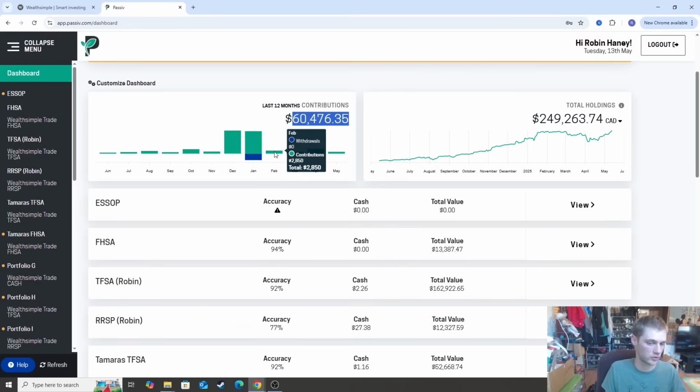So in February, we put $3,000 in. We saved up a lot of money in February. We've been grinding again the past couple months. The main reason why is that me and my partner are thinking about the next few stages in our life, things like buying a house and stuff like that. So we're kind of back on the grind a little bit, saving money when we can.